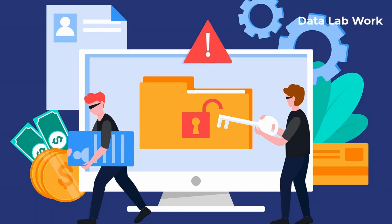Firstly, let's talk about software updates. I know those little pop-ups can be annoying, but they're more than just a pesky interruption. They often contain critical security patches designed to fix vulnerabilities that hackers may exploit. So next time that update reminder pops up, think of it as a reminder to fortify your digital fortress.